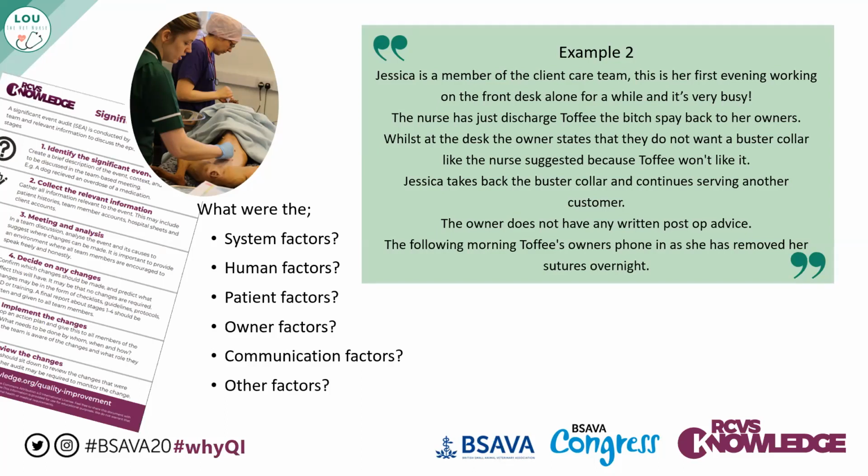The owner does not have any written post-op advice. The following morning, Toffee's owners phone in as she removed her sutures overnight. So, nightmare situation here, isn't it? And I think probably some of you have sat there and thought, yeah, we've had something similar like this happen before as well.